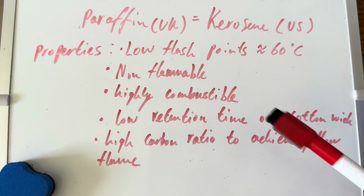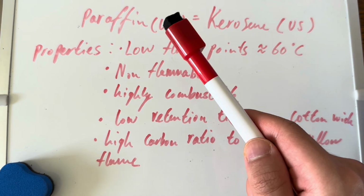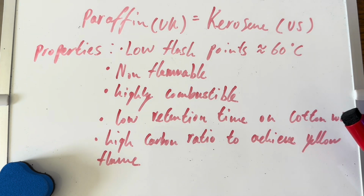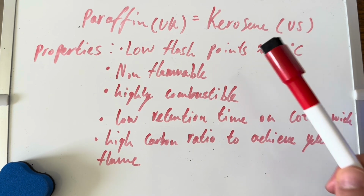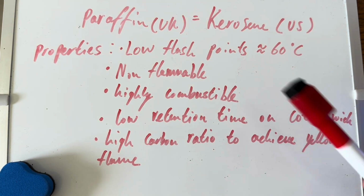But paraffin, the word itself, can mean different things as well, including paraffin wax. With crude paraffin oil, you can actually precipitate out paraffin wax from the paraffin oil, as well as pharmaceutical paraffin oil, as well as other paraffin oil that is quite different to kerosene, that has a really high flash point with a really thick consistency. But we'll be showing the properties of the oil itself shown here.